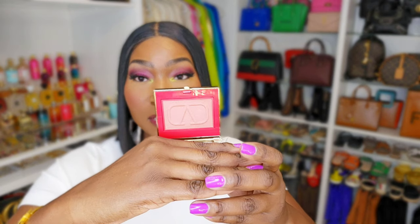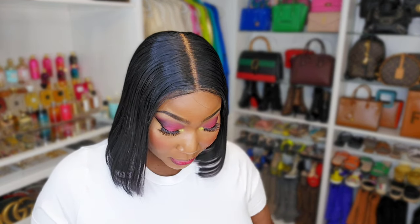Let me show y'all what this looks like. That's this color. And let me swatch it because I almost, okay. So this is like a corally kind of color. It's right there. So it's like that coral color, but I feel like I can wear this all year round. You know what I mean? Like, it can be like a summertime or now. So I got this color and I also picked up a number 5 in Rosso.